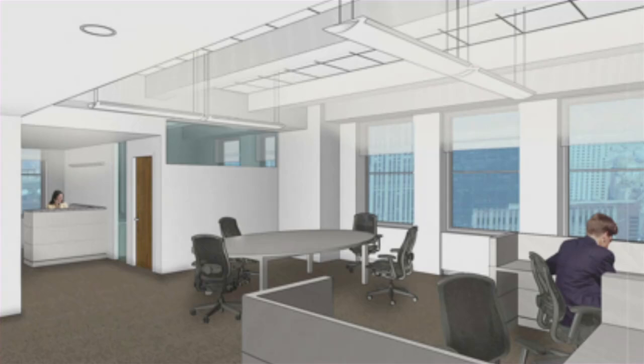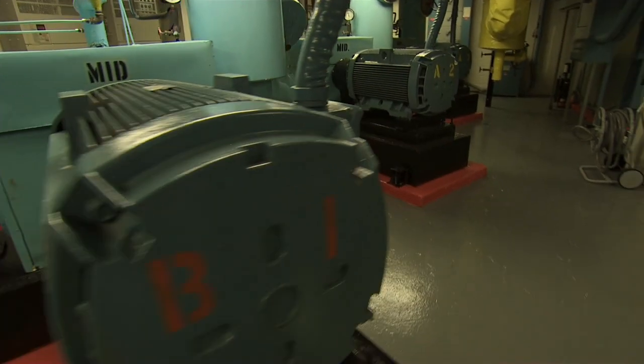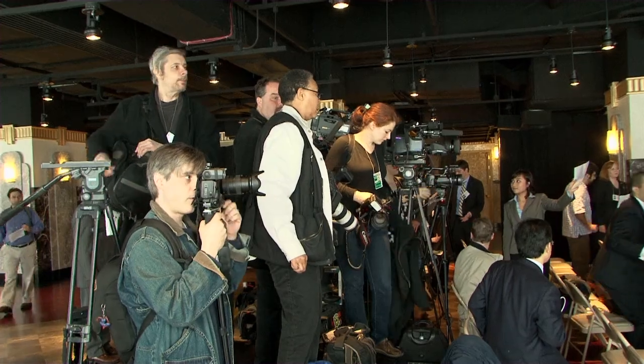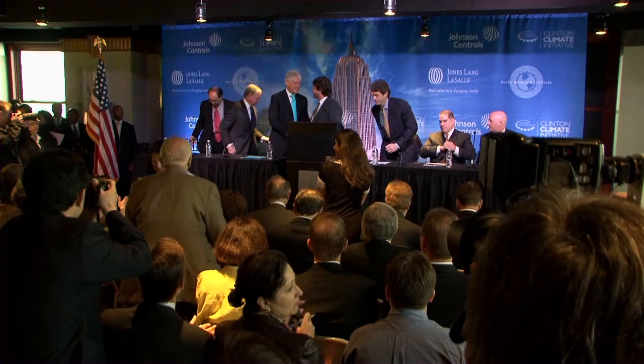We're in the midst of a $500 million upgrade to the property that includes renovating all common areas, mechanical and electrical system upgrades, so virtually a complete building-wide upgrade program. We have to prove it's good economics. And the process actually started in May 2007 at the Clinton C40 Cities launch.